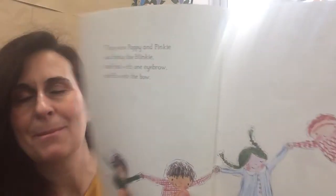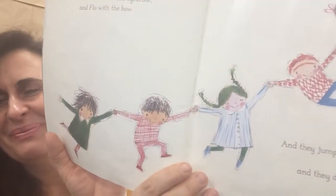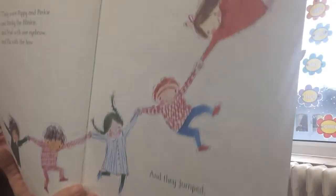They were Poppy and Pinky and Blinky and Binky the Blinky and Fred with one eyebrow and Flo with the bow. And they jumped and they danced and they sang. And that's the end of our story.